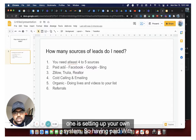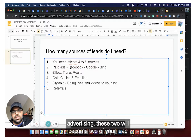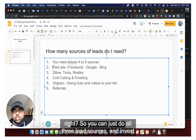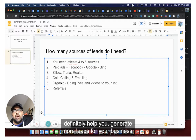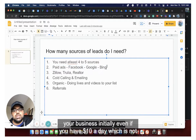First one is setting up your own system. So having paid advertising with Facebook, Google, Bing, any of these sites. If you do paid advertising, these will become your lead sources. If you do all three of them, that will be 3 different lead sources just with paid advertising, right? You can invest money in all three, or you can start off with two. But paid ads will definitely help you generate more leads for your business. This is the number one thing you need to set up for your business initially.